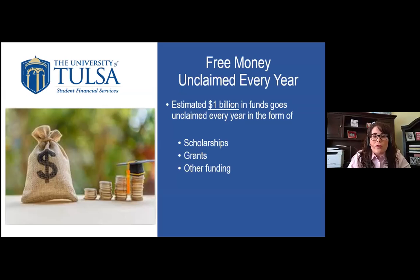It opens on October 1st for the next year. Some of the funds are on a first come, first served basis, so make sure and fill that out as soon as possible.